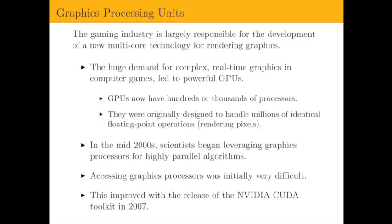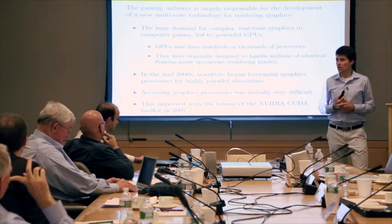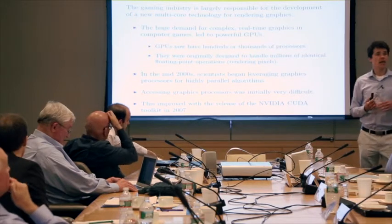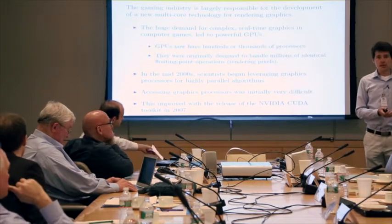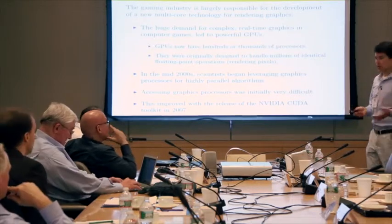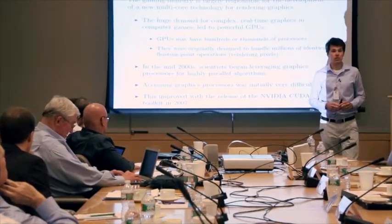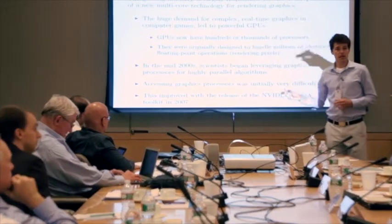Originally designed for rendering pixels, somewhere around the mid-2000s scientists realized, why are we not using these things that have hundreds of cores on them? They started writing in a very low-level language that allowed them to access the GPUs. When NVIDIA, one of the major developers of graphics cards, caught on to that, they decided to start developing their own software tools that would make it a lot easier for scientists like you and me to access them.